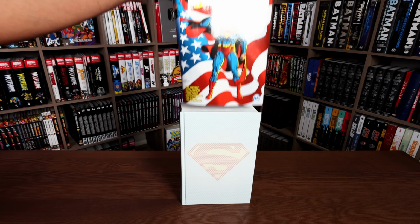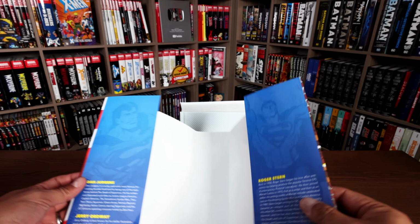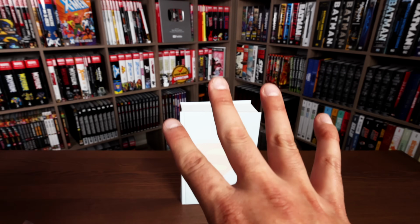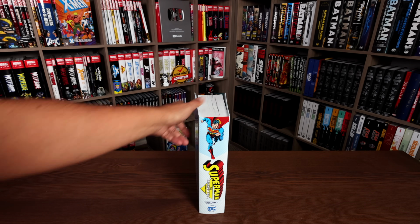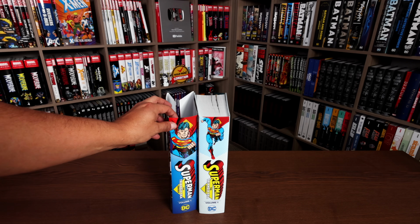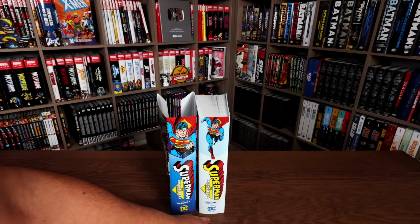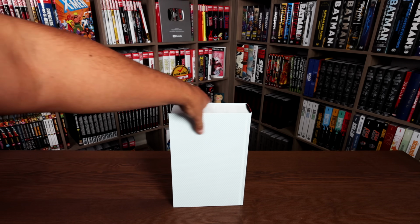Let's look at it underneath the dust jacket. I love the triangle pattern there. And then your flaps right here, you have Dan Jurgens, Jerry Ordway, Roger Stern, and Louise Simonson, your four writers on the four different titles. The S shield underneath those triangles. And this image that is blown up here on the actual dust jacket. And Superman, the Triangle Era. This time around it's yellow. And Volume 1, the DC logo, and then nothing really on the back other than those triangle patterns.